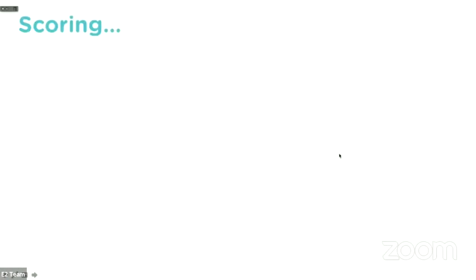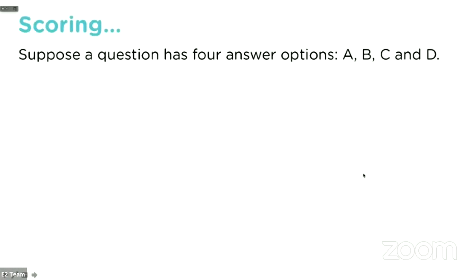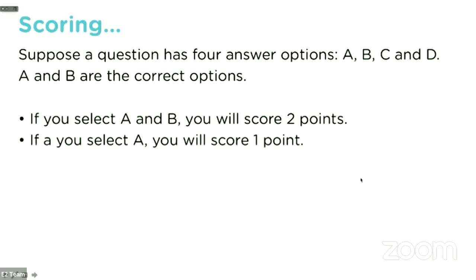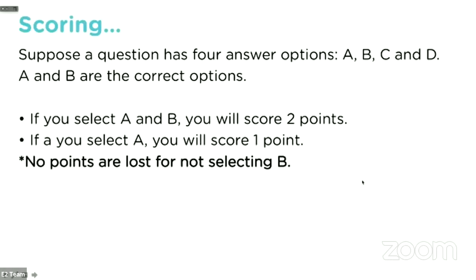This one's a little bit tricky. Follow this. So let's say a question has four answer options, A, B, C, and D. So there are four possible answers. Let's say A and B are the correct ones. So obviously C and D are wrong. So if you select A and B, ta-da, you will score 2 points or 100%. If you select just A, only A, you'll score 1 point, 50%, and you will not lose any scores for not selecting B. You can just walk away with 50% if you want.